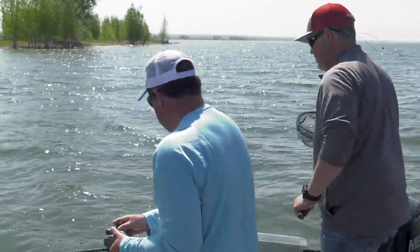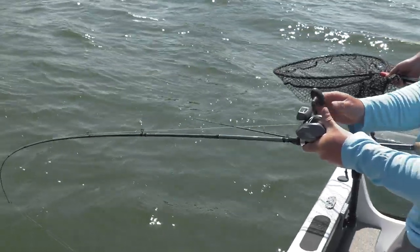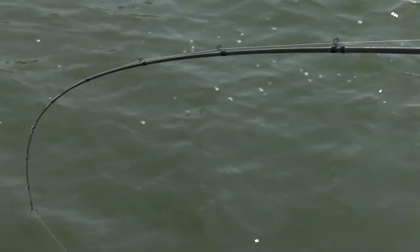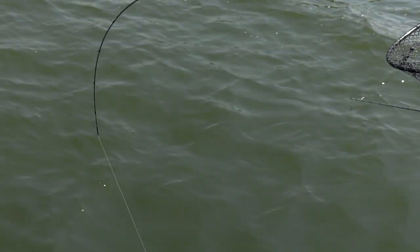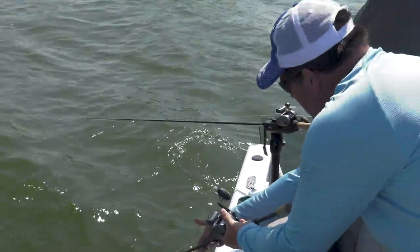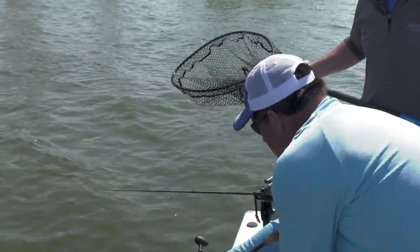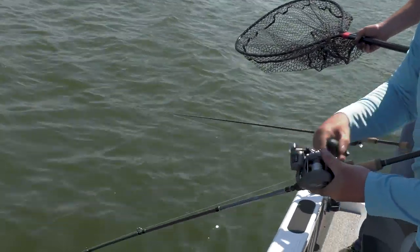Bending the rod nice. These fish fight so hard because they're just so healthy. Come on up. Oh, that's a nice fish. Oh yeah. A strong fish. Whoa. Keep her pinned up here. Boy, she does not like this boat.